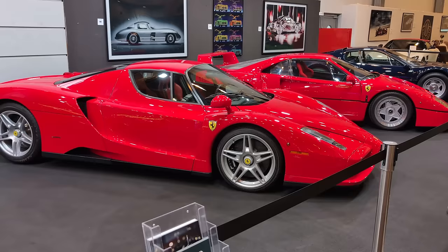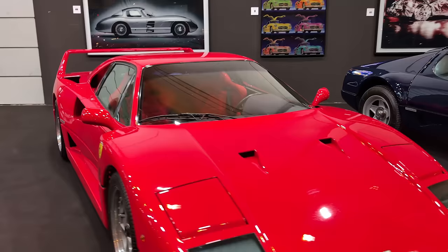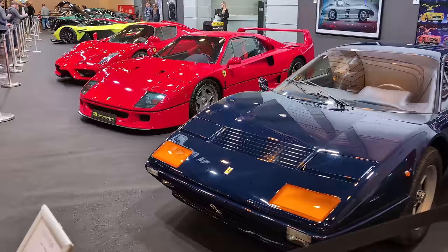Also on offer, we have some awesome supercars. I think if I had to take anything off this stand, it would have to be this F40. Such a poster car for me. And I can't afford it, that's for sure. Beautiful 512 BB here as well in dark blue. Wow.